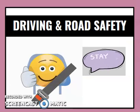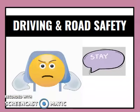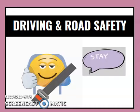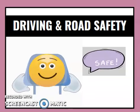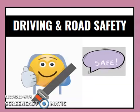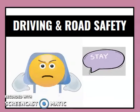Among drivers and front seat passengers, seat belts reduce the risk of death by 45% and cut the risk of serious injury by 50%. Seat belts prevent drivers and passengers from being ejected during a crash. People not wearing a seatbelt are 30 times more likely to be ejected from a vehicle during a crash.